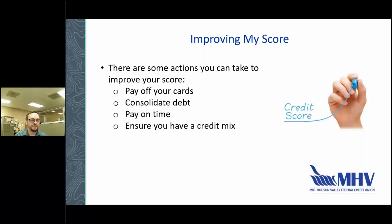Obviously, if you are late on anything, if you are able to bring it current, your score will improve quite a bit if you're actually running behind. And ensure you have a credit mix. It's not always available for maybe newer borrowers, but ideally, you want to be able to at least have a couple of credit cards and some kind of an installment loan, be it a car or a signature loan of some kind, a personal loan, anything that you borrow at a fixed amount and then pay back over time. That mix, the credit score likes to see that a lot. A mortgage would also add to that mix. It's not always available for everybody, but that's the ideal scenario, that you're able to have a mortgage, a car or a signature loan, a personal loan, and credit cards as well.